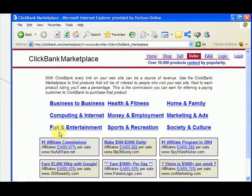So you want to click on Promote Products, and you'll see it's sorted into categories. Up here, notice it says over 10,000 products ranked by popularity. That's important because when you browse through the listings, you're going to see the most popular product first in that category, then the second most popular product, then the third most popular product.